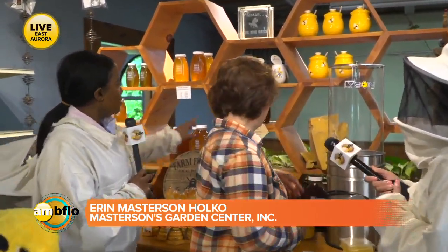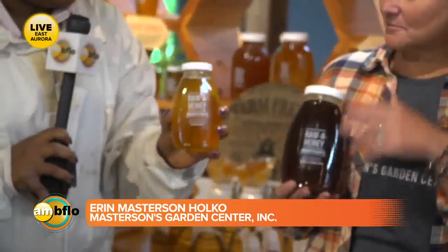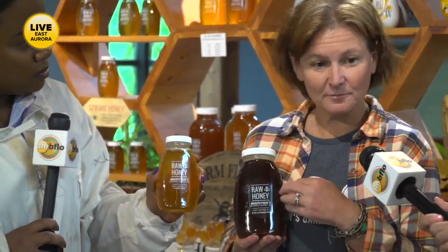Point it out too. You're right. So here, looking at the dark and the light, there's some lighter honey and there's some darker honey. So we harvest honey from our hives twice a year. So these came from the exact same bees. That one is from a spring harvest, and this one comes in the fall.